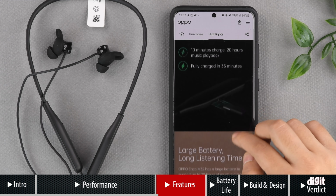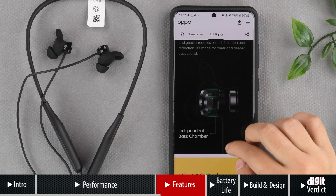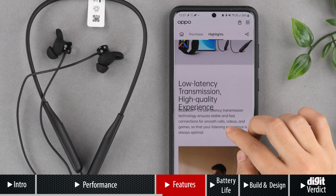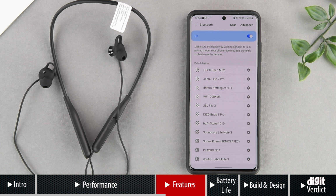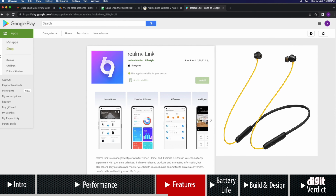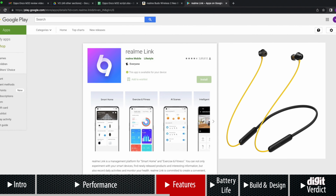The Oppo Enco M32 are fairly feature-rich for the price, but there are some omissions such as ANC and app support. Active Noise Cancellation being absent is understandable at this price point, but we sorely missed app support since some competitors provide a companion app with a lot of features.